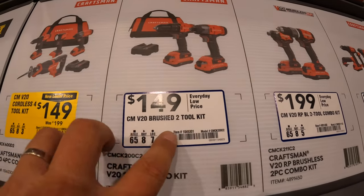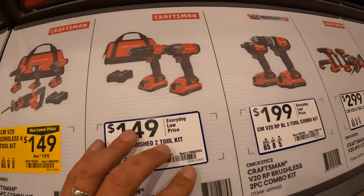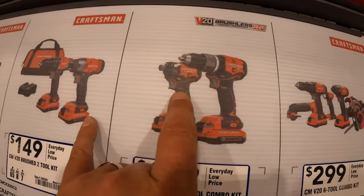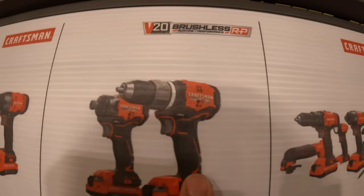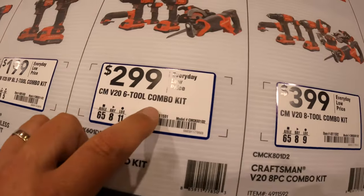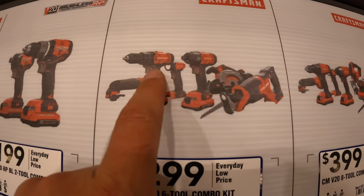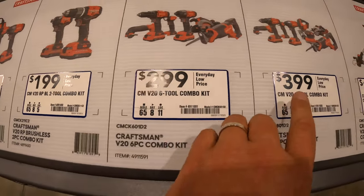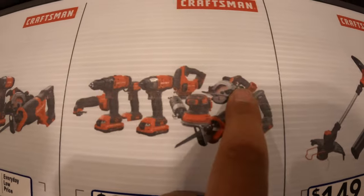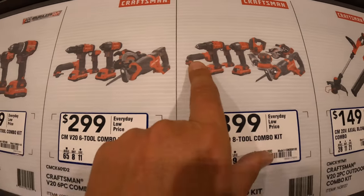$149 for the brush tool, 2-tool combo kit, dual driver and Apex driver, 2 batteries, charger, and a bag. Those are all brushed. $199 for the 2-tool combo kit, the brushless RP, impact driver, and is that dual driver? I think that's just the regular dual driver. $299 for the 6-tool combo kit, reciprocating saw, circular saw, impact driver, dual driver light, and an oscillating tool. Or $399 for the 8-tool combo kit. You get the reciprocating saw, circular saw, sander, jigsaw, impact driver, drill driver, light, and an oscillating tool.